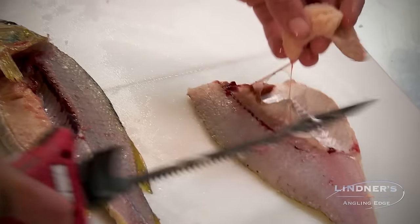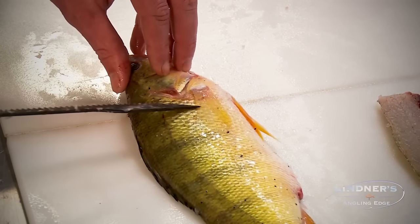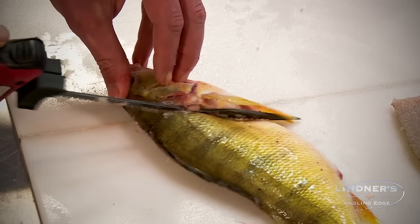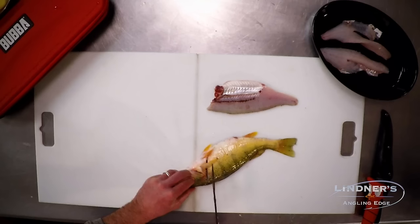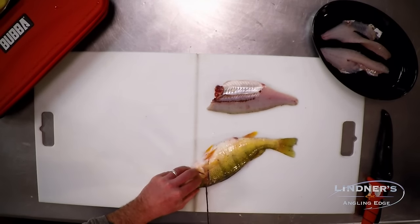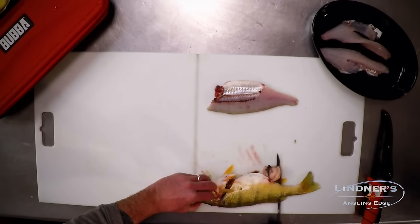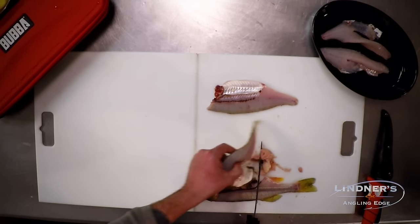I'll reverse this, and we'll get going on the next side. So flop the fish over and repeat the same process. Here we go. Come down, cut down. Sometimes it's just gotta get that belly meat cut. Pull right down to the back. There we go, follow it right down the edge of the fish. Got all of that out of there. We'll get rid of the guts.